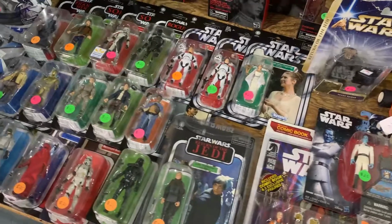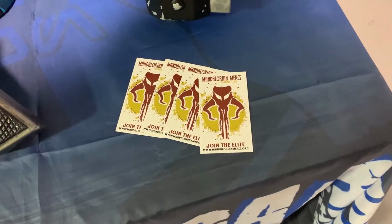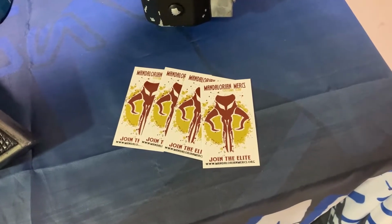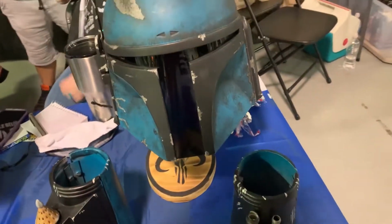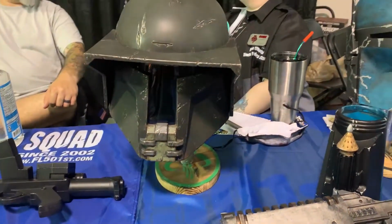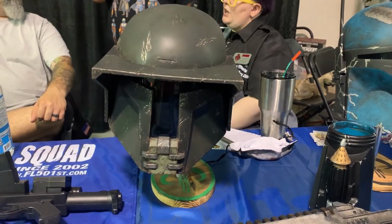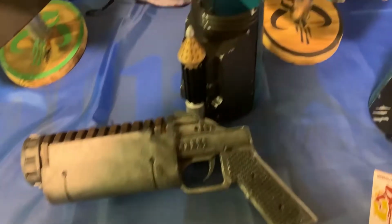Star Wars figures. And here's a booth called Mandalorian Mercs. They got some interesting things here, including this Mandalorian helmet. And that's a strange Mandalorian style helmet. And here's a plastic gun. I guess those are gauntlets. Those must be gauntlets right there.